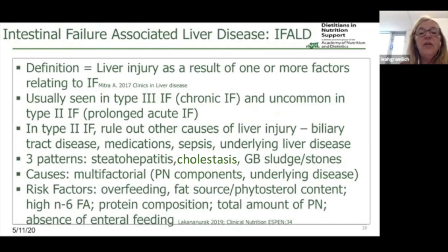Let's switch gears a little and talk about other issues that you might address by changing your intravenous lipid emulsion. Intestinal failure-associated liver disease is defined as liver injury as a result of one or more factors related to intestinal failure. Now, intestinal failure-associated liver disease is typically seen in type 3 intestinal failure, which is chronic intestinal failure, usually requiring home TPN. And it's uncommon in type 2 intestinal failure, which is essentially prolonged hospital-based intestinal failure.